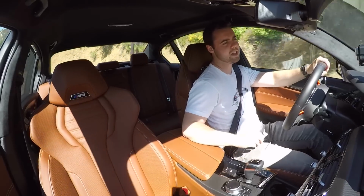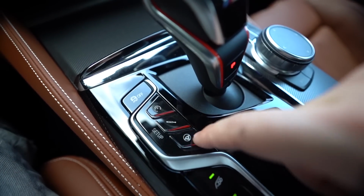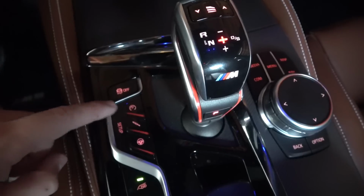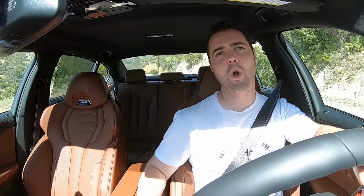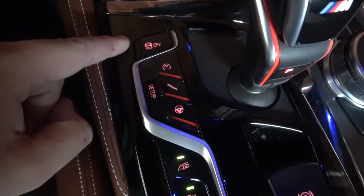So how do you configure it if those buttons aren't set up? Well, there's this little cluster of buttons down in the center console here with a label that says setup on it. One is for the throttle response. We've got 3 different settings: efficiency, sport, and sport plus. Then we've got the suspension settings, comfort, sport, and sport plus, as well as the steering feel. Like I said before, each different interval makes an enormous difference.